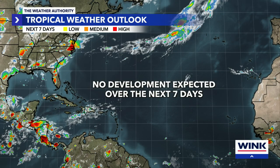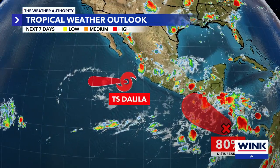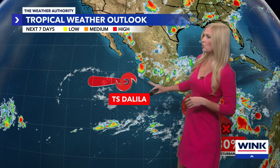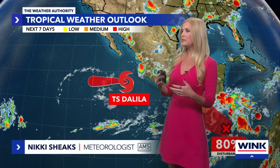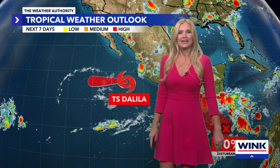But out in the eastern Pacific, it has been very busy even before the start of the season. They're already on their D-named storm. That's Delilah, which is a tropical storm. It's going to continue to work its way out into the Pacific, not going to be posing a threat to any land. And then look behind it. There is another area to watch that has an 80% chance of development within the next week.